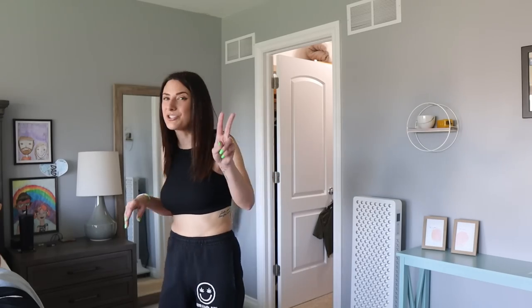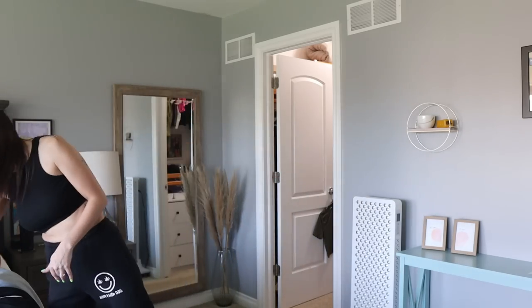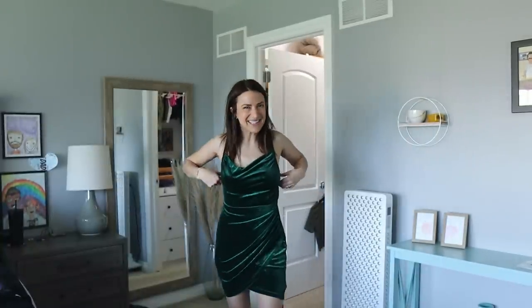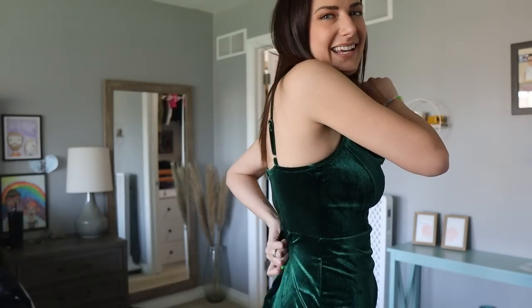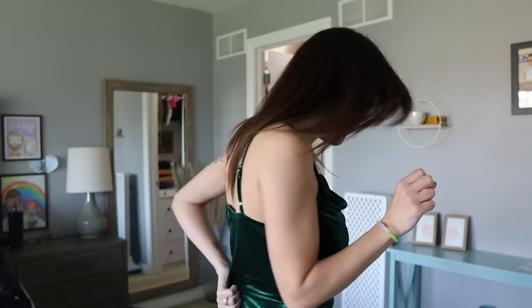I'm going to try on the... There's two dresses. I'm really excited. This is dress number one. It's super cute. It's a little looser than I was expecting. It's probably exactly my size, and that's fine. I could cinch it in a little bit. This one looks really hard to get on.